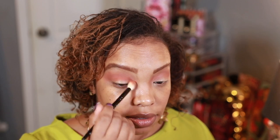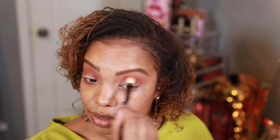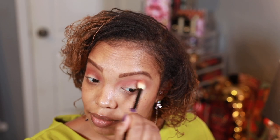We have a little bit of a wash of color, but I think I want to go in and intensify it here. That's the only thing about using sometimes these primers that are so emollient. It's like you lose a little bit of the shadow. So I just want to go ahead and do that, or sometimes you just got to wait a little bit longer for it to get a little tacky. I'm gonna switch it up and go in with a classic crease brush by Sonia G.